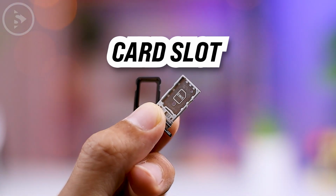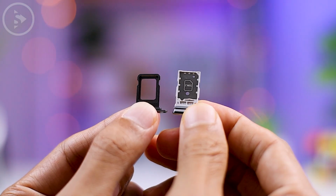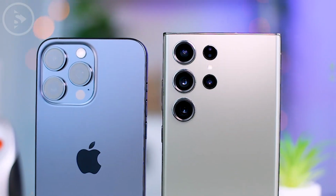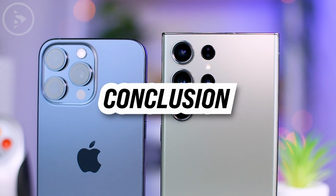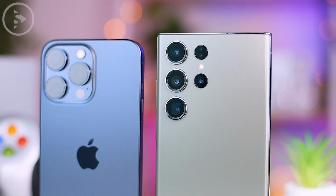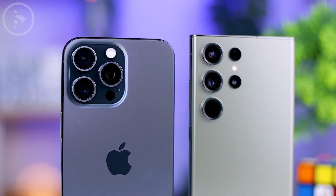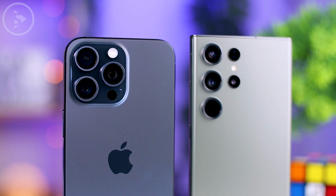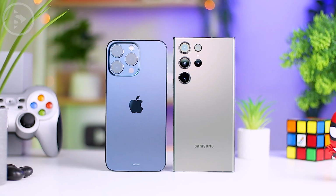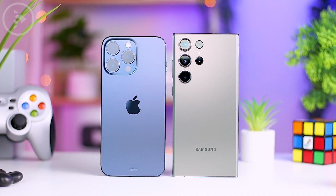Then for the SIM card slot, the S23 Ultra is better here, because it comes with a dual nano SIM slot, whereas on the iPhone there is only one nano SIM card slot. Considering the various advantages and disadvantages of these two smartphones, for our personal preferences and usage, we prefer the S23 Ultra over the iPhone 15 Pro Max, except for video recording, where we usually prefer the iPhone 15 Pro Max over the Samsung S23 Ultra. However, for the daily driver, we still use the S23 Ultra.